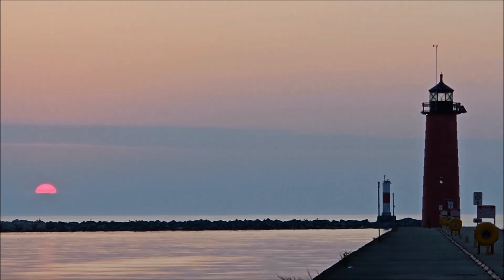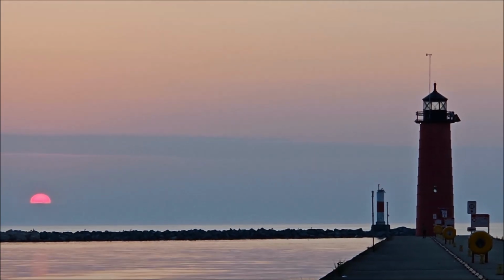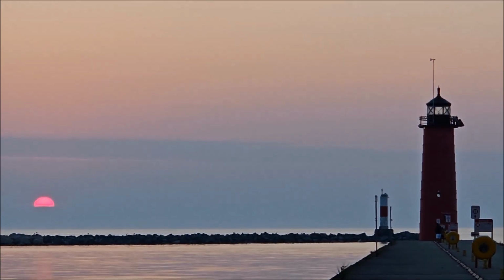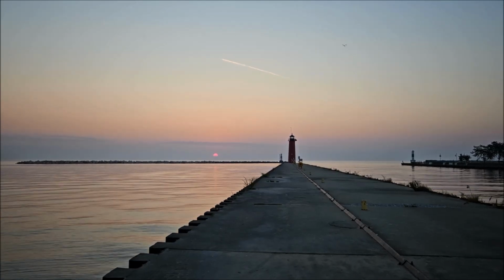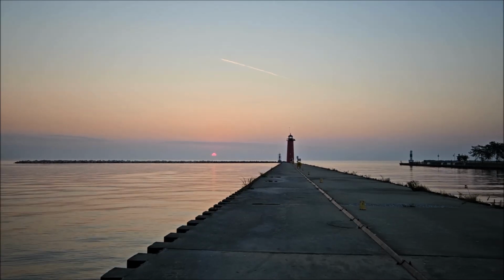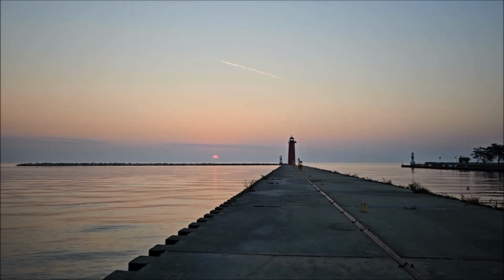A little different than the sunrise we got in Waukegan not too long ago. Of course, this is Lake Michigan. At this point, I'm not really sure what I've covered more on this channel. Lake Michigan or the Fox River.